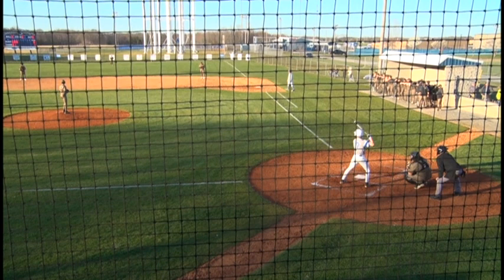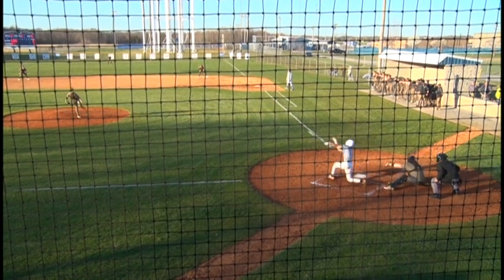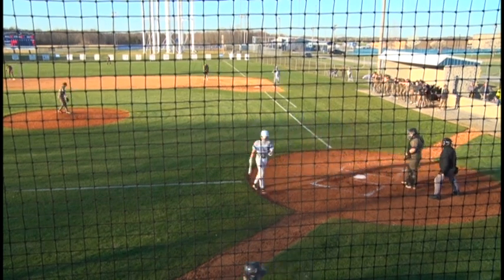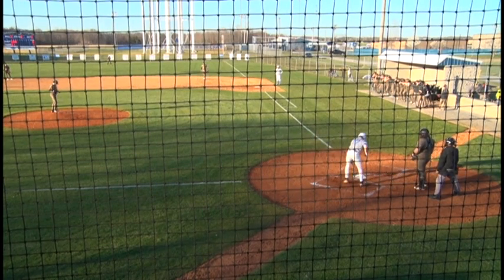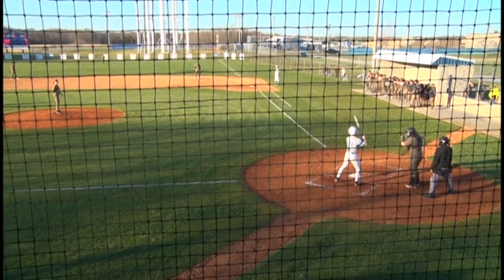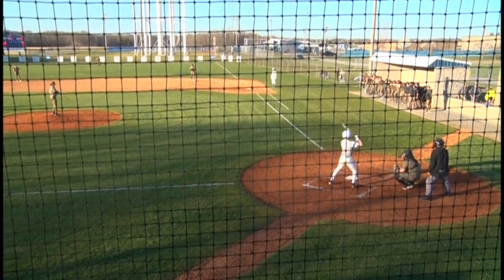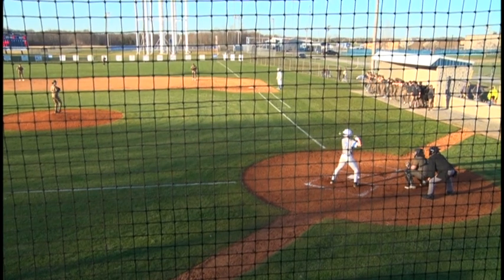He checks Flowers over on second base, who's getting a nice lead. Here's the pitch, fouled straight back. Remains a 3-2 count. Flowers stays on second base. Flowers showing some of that basketball, football, baseball speed on the base path today. Great job stealing second base.